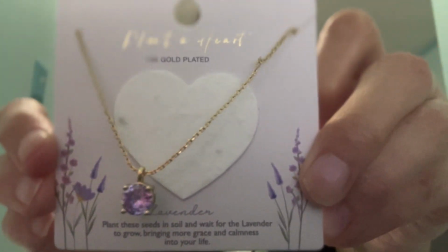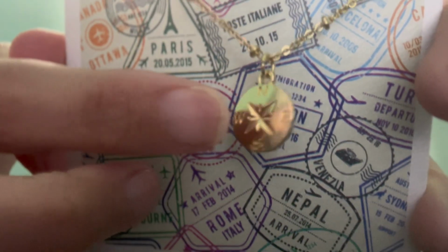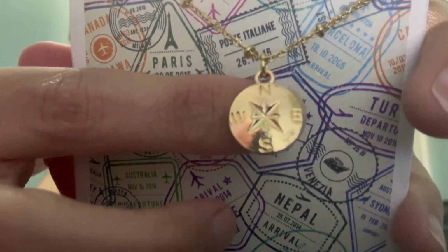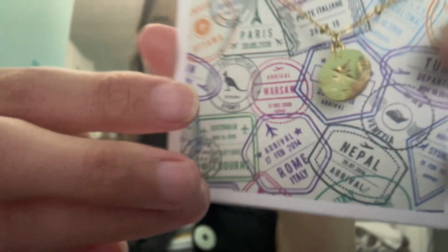This one. And I got this little cute compass necklace. You can see it has north, south, west, east. And it's really cute. I love this one.